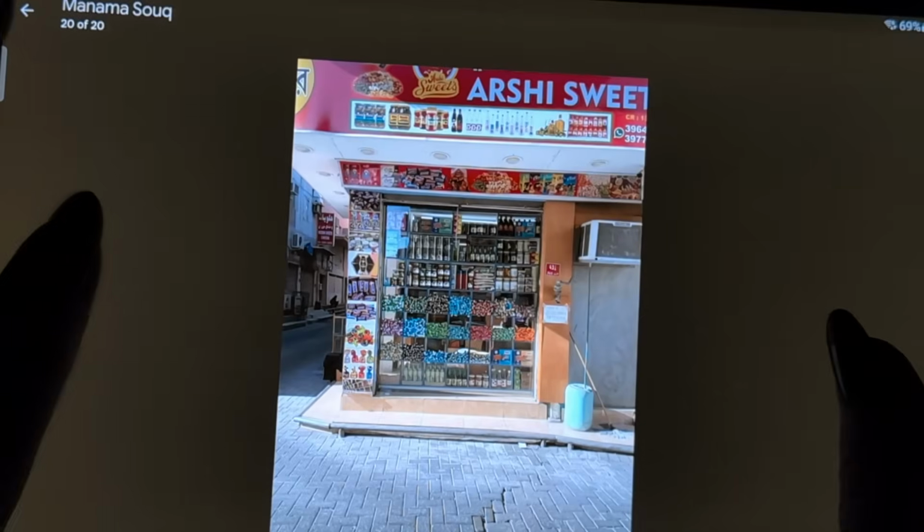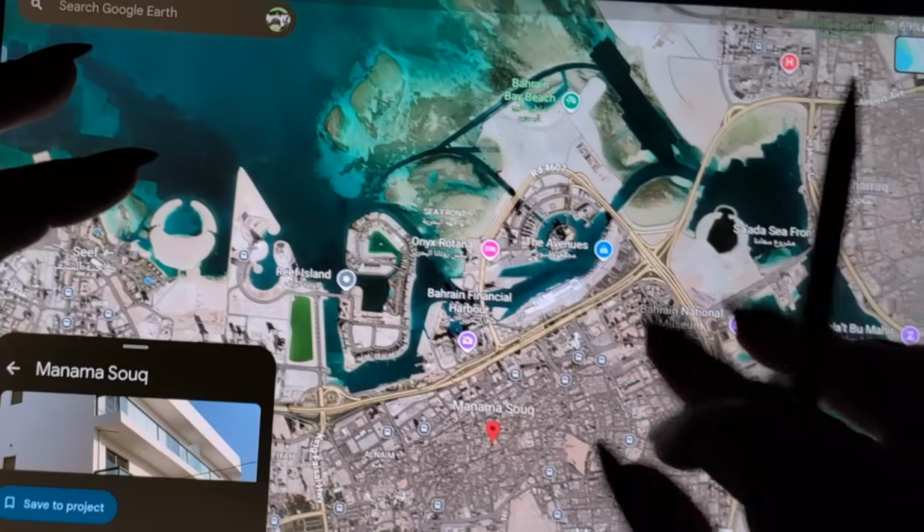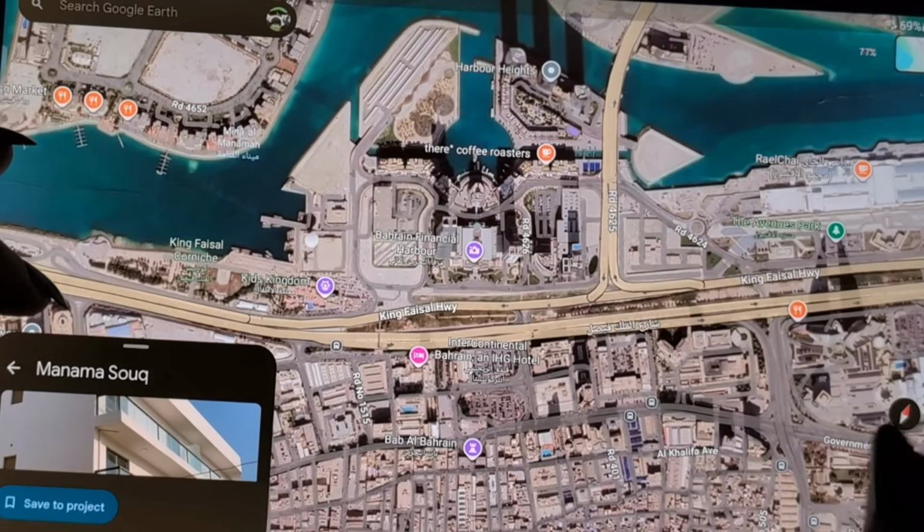And yeah, remember, it is a free port. So I kind of wonder, I should have looked that up. Is it like duty free here? Is that what that means?